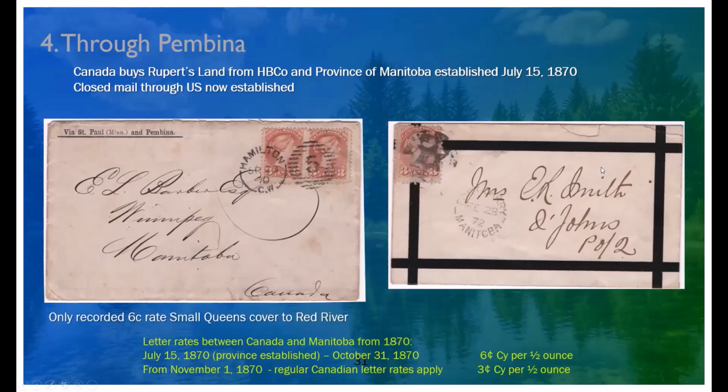However, they routed them through the U.S. Still was easier to put it in a closed bag at Fort Garry, hand it off, send it around, wait till it got either to Windsor or to Niagara, and then reopen it and put it back in the mail system. But after 1870, there are no more U.S. markings on any of these covers, even though they did, in fact, traverse the United States.